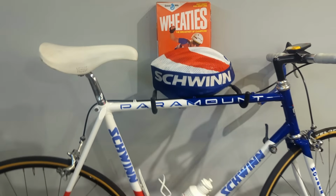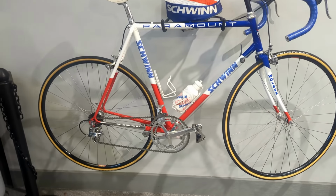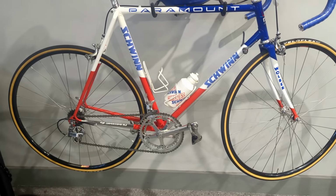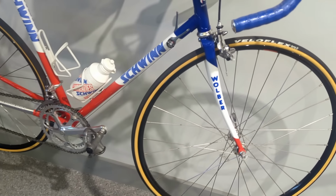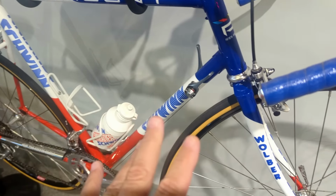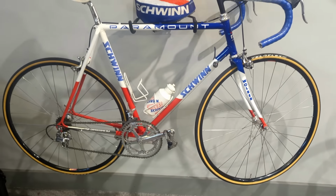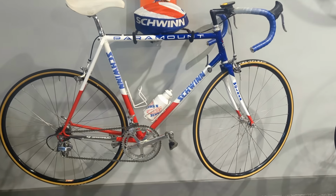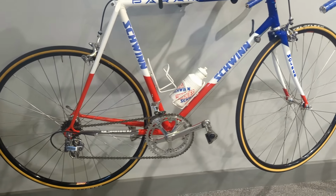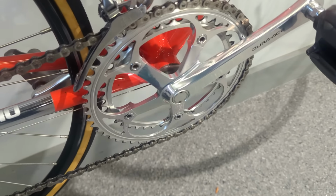Next up, we have a 1988 Schwinn Paramount Team Wheaties. Now, this did not start life as a Team Wheaties bike. It is an 88 anniversary model without the gold fork, but this was repainted, not by Joe Bell, the painter, unfortunately. It was painted by Waterford. And so yeah, it was a recreation, but it is the correct bicycle, if you will, correct frame and components.